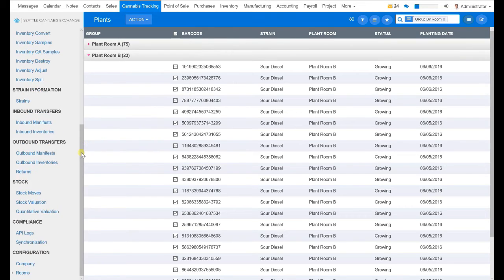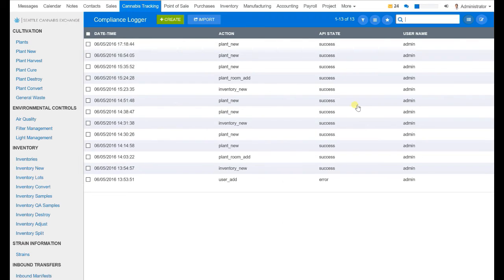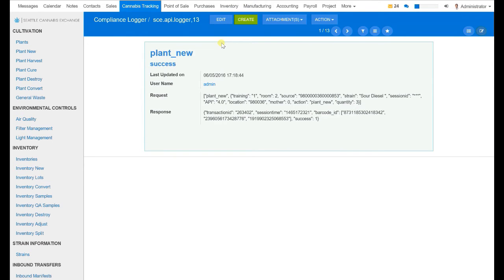Now, another great tool that I want to point out here is API logs. This is a great way to determine whether you're in or out of compliance with the Washington State Liquor and Cannabis Board. Notice I created a user earlier. The WSLCB did not accept the user and it is logged as an error. You can see the date and the time that the request was made, the type of request that was made, whether it was a success or not, and who did it. You can click on each one to find out even more information about it.